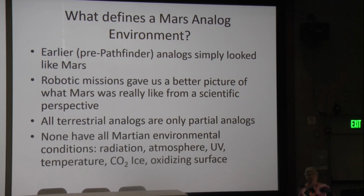Every single Mars analog is limited because it's not going to have every single environmental factor, right? And so when doing research, you have to make assumptions about those constraints, which, fortunately, for a lot of different disciplines, including ecology, we're really happy to make assumptions. We're very good at that.